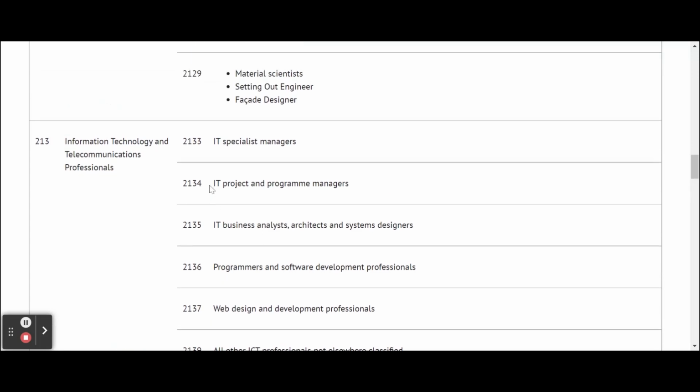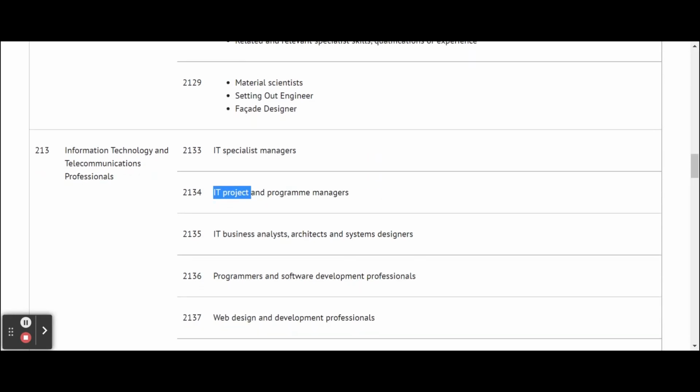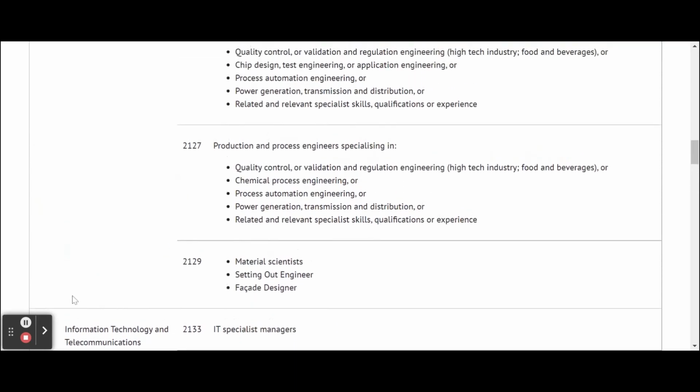And when I started, my role was also project manager. So it fits in these three categories. That is how I knew that my job basically falls under the Critical Skills Employment Permit. So that is how you decide if your job falls under the employment permit.